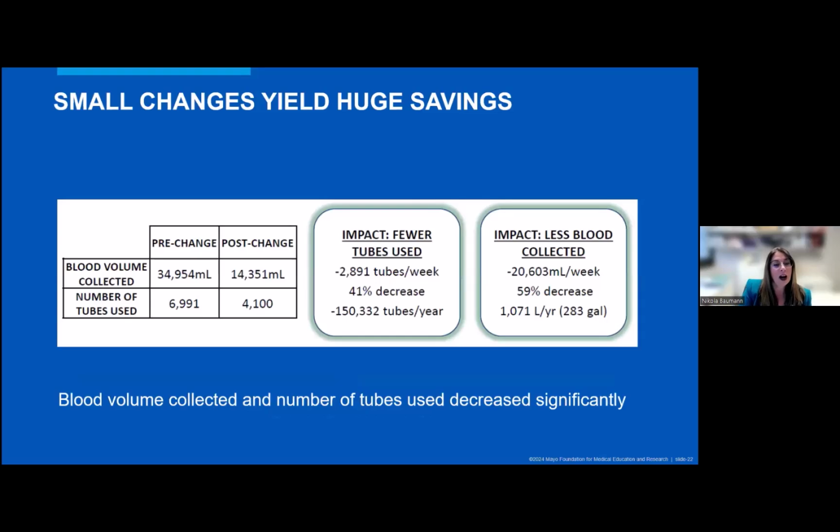These data are real-life snapshots. We took a period of time pre-change, a period of time post-change, and these were short periods of time, but we tried to make them as comparable as possible. On the left side of the slide is the actual raw blood volume collected data, but then we use those data to look at how many fewer tubes were used, so that would be an impact, and how much less blood was collected as a second impact.